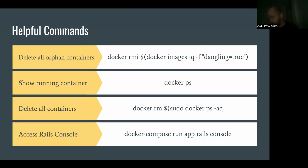I assembled some very helpful commands. One thing I was having an issue with when going through Docker was, how do I delete all these containers that build up? Because I was getting a lot of orphan containers. Docker has a remove function, and we are essentially passing in another command to say, get rid of all the dangling containers. We talked about showing running containers. We can delete all containers if we want. There should be a comma or a parenthesis at the end of this.